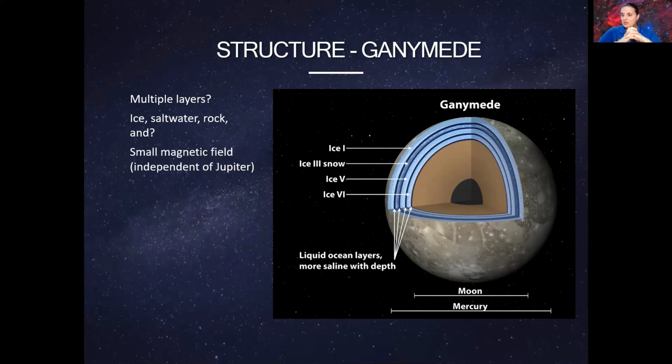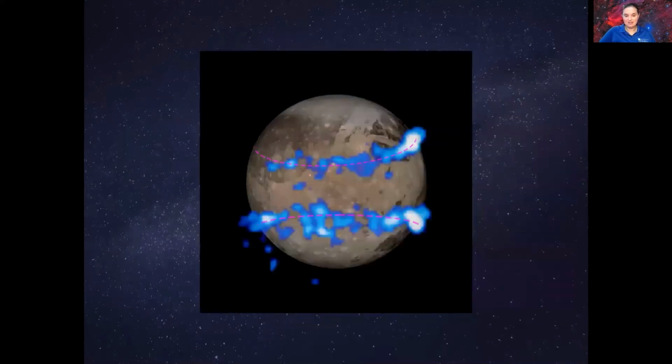And what also interested them is that it does have a small magnetic field independent of Jupiter. So it has a molten core that is convecting, small, but still a magnetic field. So astronomers are really interested in going to Ganymede to check out the magnetic field structure, as well as maybe to do some studies of these different layers of Ganymede. And the way they could tell that it does have a magnetic field is that along these particular lines, they've detected aurora.